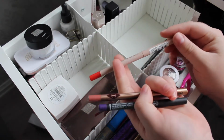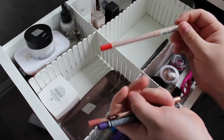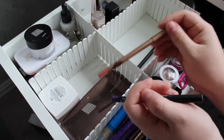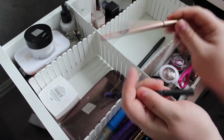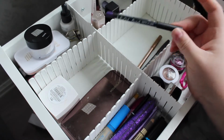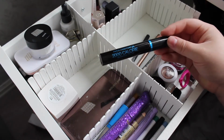I'm going to put back the Gigi Hadid Maybelline Austin lip liner because I don't have any orange and I don't plan on picking out an orange. I'm going to keep my Charlotte Tilbury Pillow Talk because I've only used it once and I want to keep using it, and I'm keeping some nudes and stuff, so I want to keep that. And I'm going to keep my NYX Suede matte lip liner in Amethyst because I haven't used this, and I'm keeping some purples.